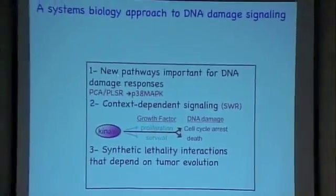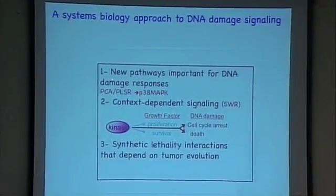3 things have come out of this, and if I have time, I'll tell you about one of them for about 5 minutes. One of the things that came out of it was new pathways that were important for DNA damage responses. A pathway that I'm going to show you if we can inhibit clinically, I think we're going to really make a big difference in being able to treat a subset of patients with personalized chemotherapy.